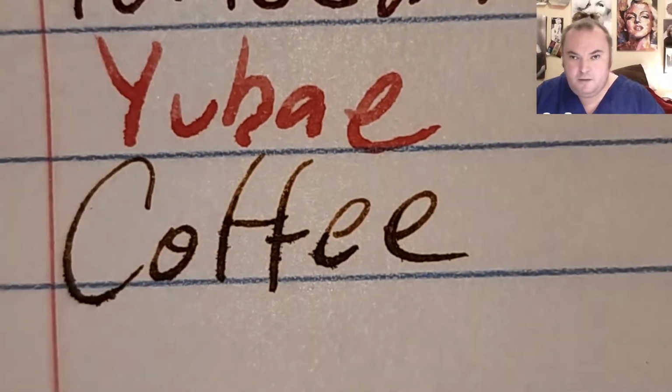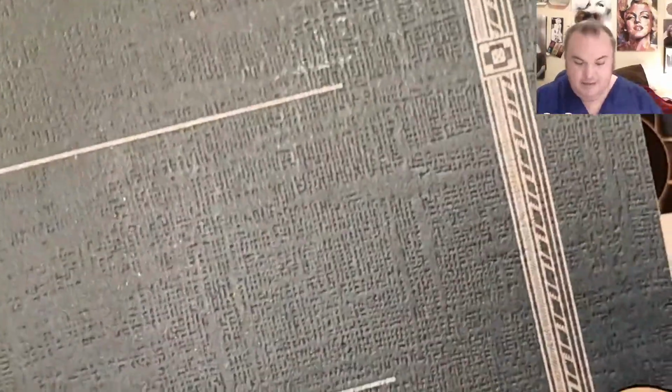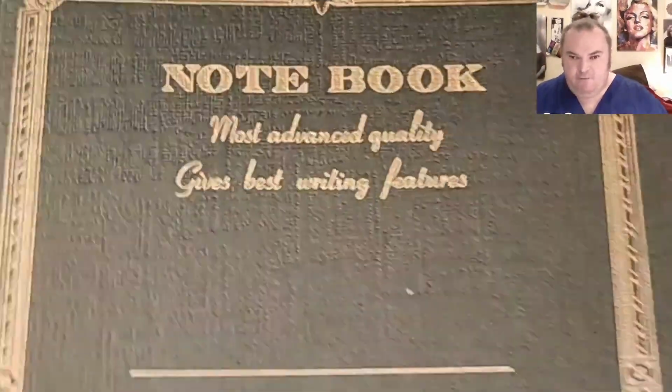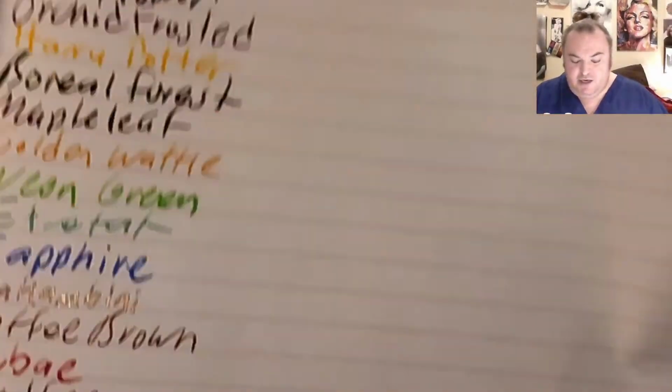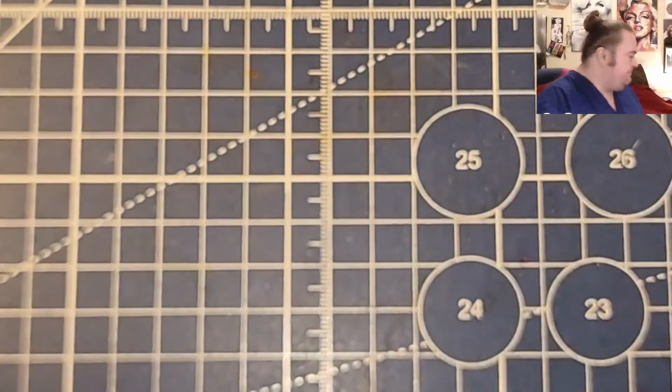True Red composition book from Staples.com. Feathers like a chicken. A little bit of bleeding, a little bit of ghosting. This is Apica 81.4 GSM. Nice shading, no feathering, no bleeding, barely any ghosting.